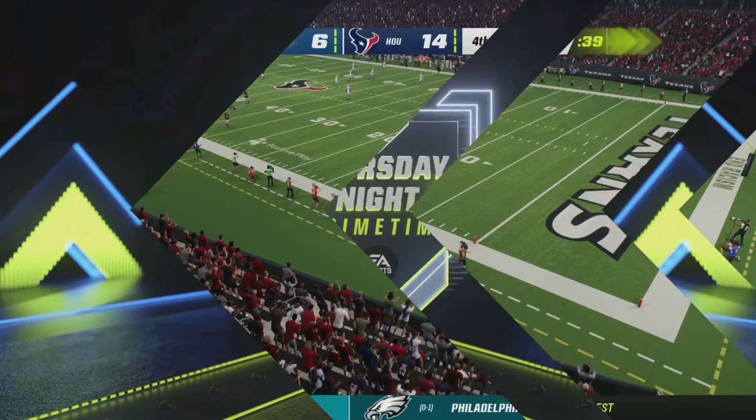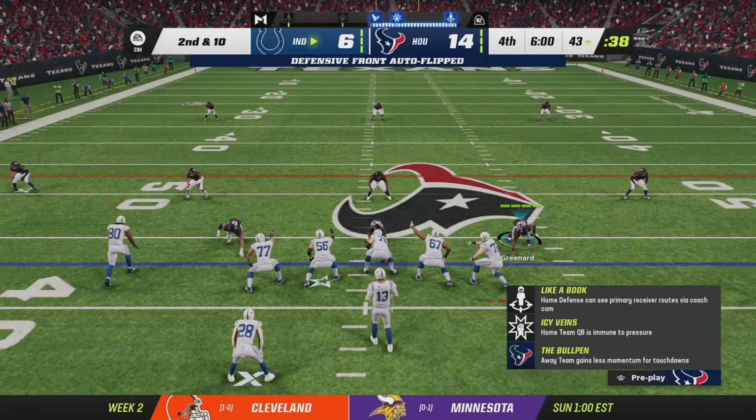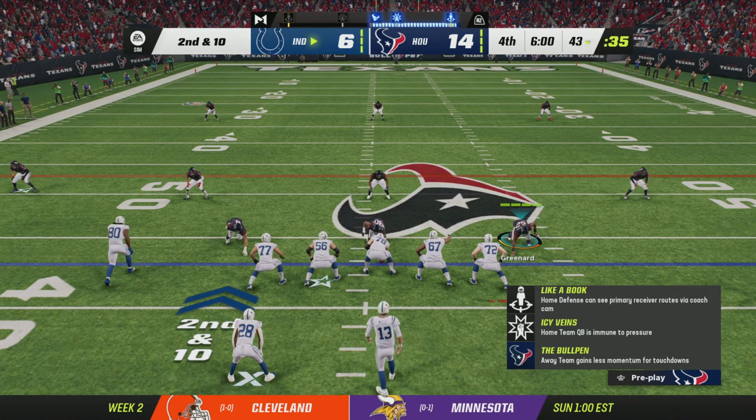That's why we traded this guy. I mean, he is a decent quarterback. But he's not good.